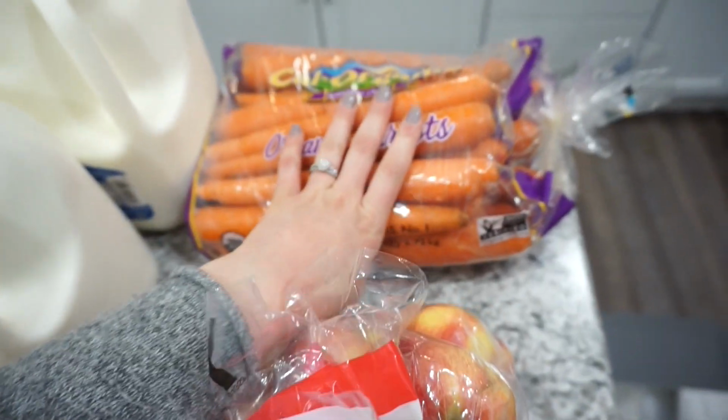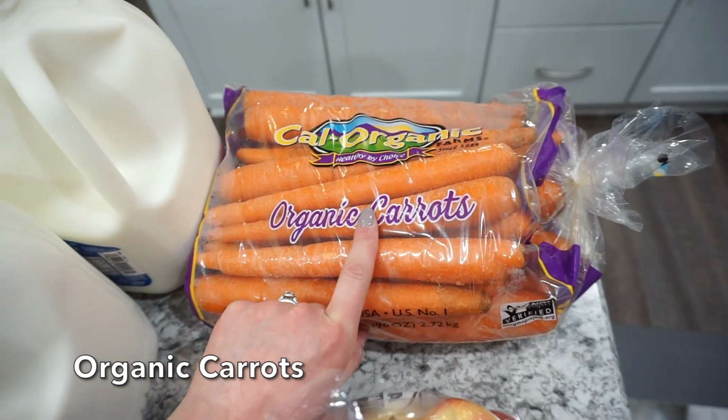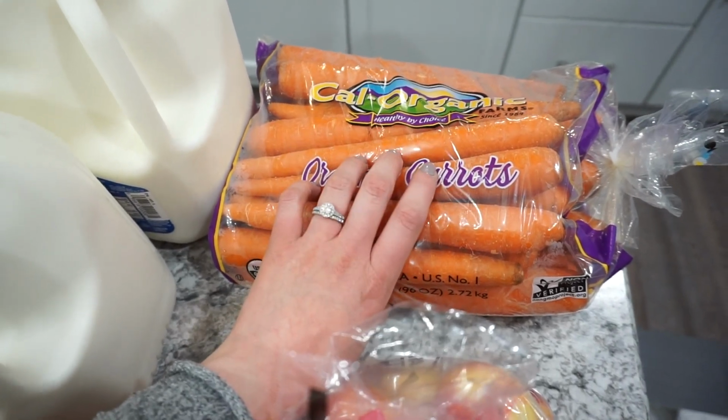And then I also got a big thing of carrots. We do a lot of carrots in our house. We roast them in the oven. I love to steam them for my baby, and then we just snack on them a lot, raw with hummus. So we will definitely go through this within the month.